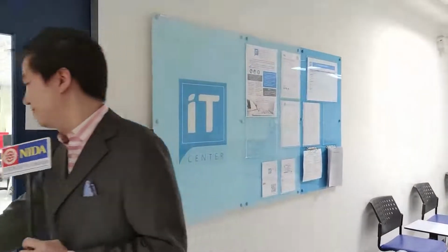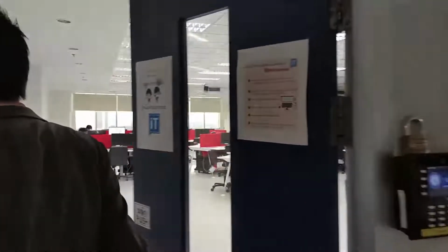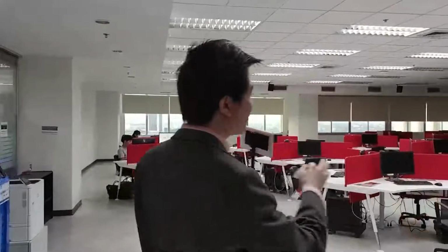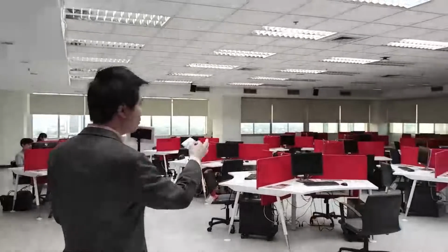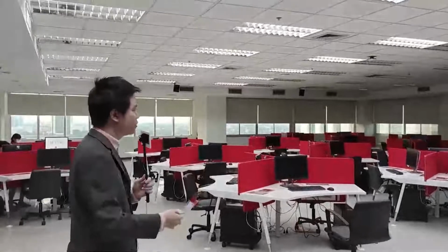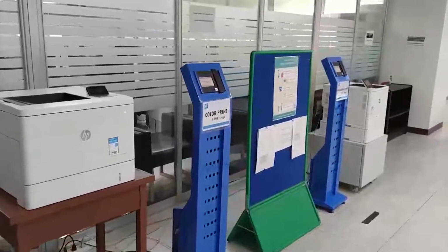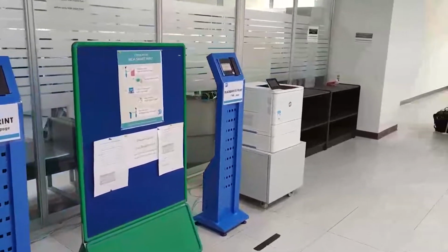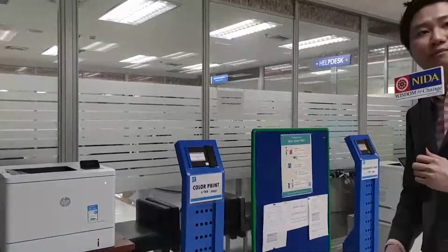This is our walk-in laboratory. Let's go inside. This is the overall view of the walk-in laboratory inside. The students can mingle and use our computers. We also have printers for color print and black and white print, where the students just pay and then they can enjoy the printer.